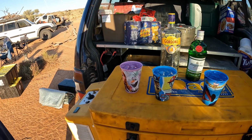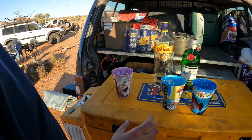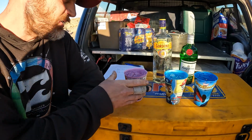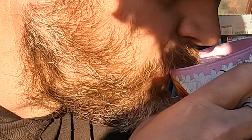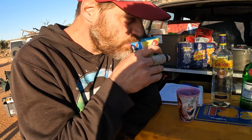So Dave's just taste tested them, or do you want to have another taste? No, I'm good. I think I've decided these two are the same, so they must be the Gordons, and this is the Tanqueray. Okay. Give it a crack and have a sip of each. Anna and Elsa first. And we want to know your reaction. I made them quite strong, because that's what I do. That one's a bit gritty. Gritty? Okay. I don't think you can decide until you've had them all.